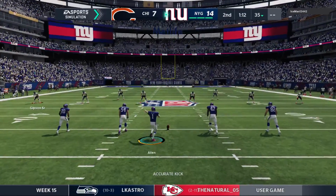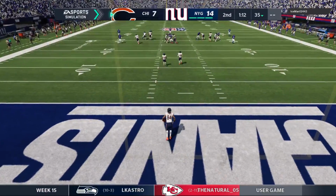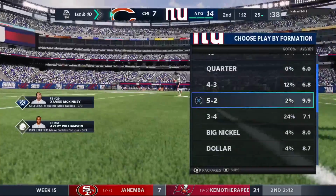Out is the kickoff unit as they run up and send this one away. Takes this about 5 yards deep, and Patterson will not return it. It comes out to the 25-yard line.